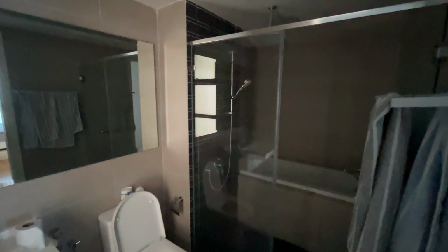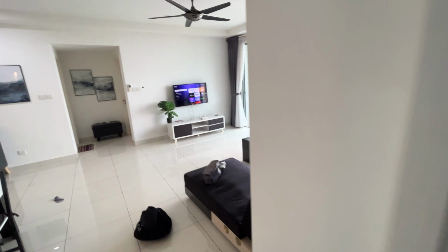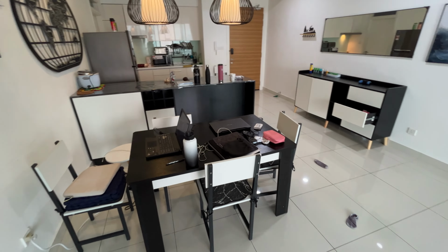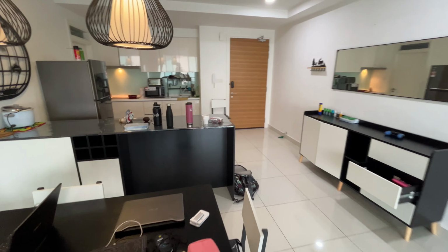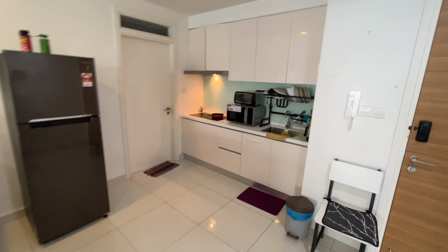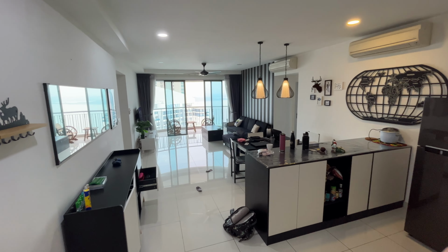Master bedroom. Ooh, feeling bad. Got a bathtub, shower. Everything's nice and new. Lounge, fast internet, I think it's about 200 MB. Dining room, huge kitchen. If you stand here from this angle, it's huge. It's a big space.